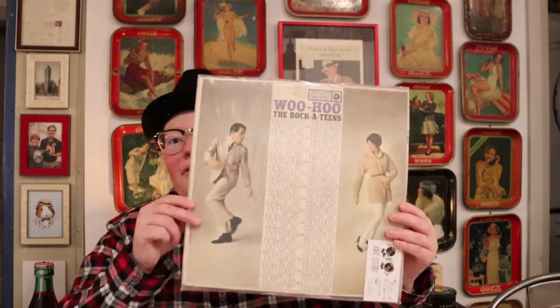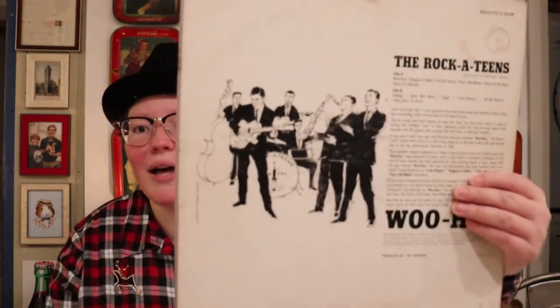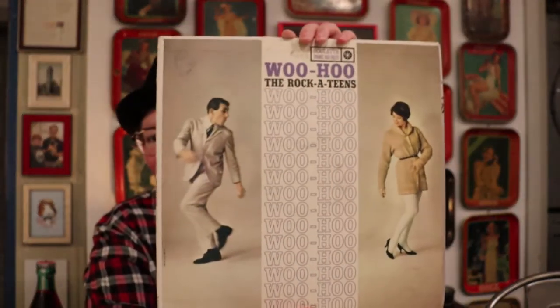So I love the Rocketings, and this is a fun record. Woohoo is one of my favorite songs by the Rocketings, so I have to pick that, and I have to pick Little Boppin'. So that's my favorite on this Rocketings album, and this is on Roulette Records. Very, very cool.